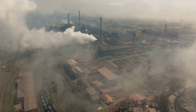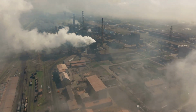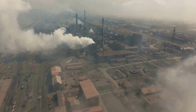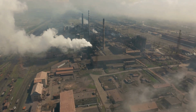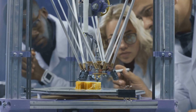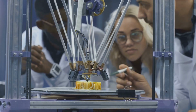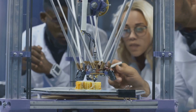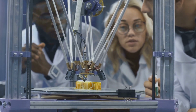The environmental impact is another important issue, as the production and disposal of programmable matter and 4D printed objects could have environmental consequences. We must be vigilant about the potential for increased pollution and waste. We need to develop sustainable manufacturing processes and materials to minimize our ecological footprint. This involves researching and implementing eco-friendly alternatives that can reduce the negative impact on our planet.